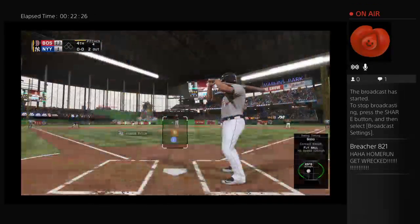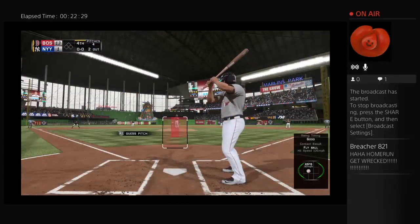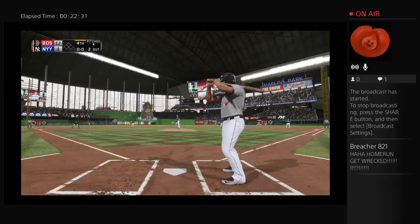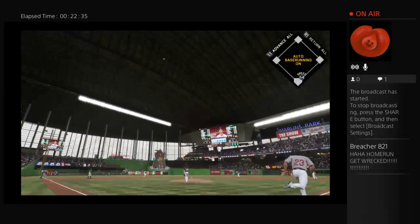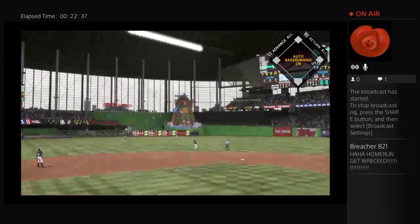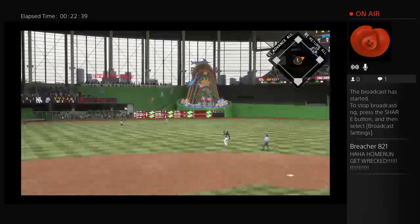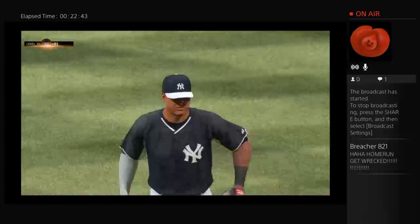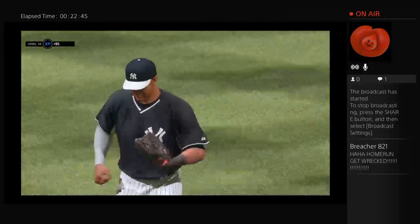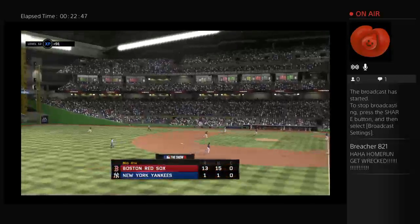Number 23, Blake Swihart steps in, working on a 1-for-2 game so far. This is hit high in the air out toward left center. Calling for it, Hicks. He makes the play, and that'll end the inning. So it's 2 runs here on 2 hits, with one of them being the home run.